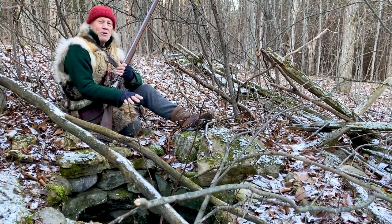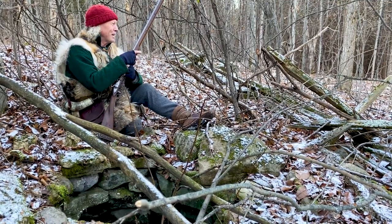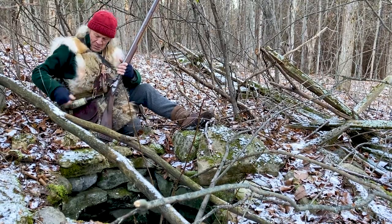Anyway, really interesting find for me today. Now I'm going to go find some deer sign. And then I'm finally going to get at starting that birch bark canoe.